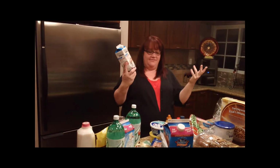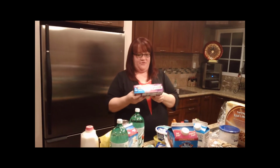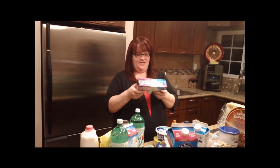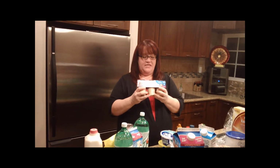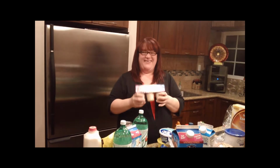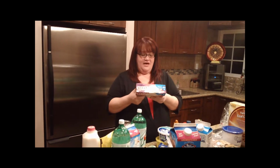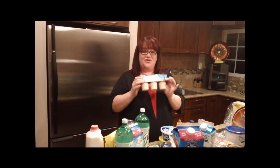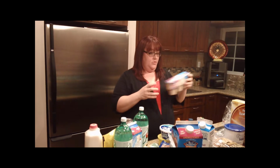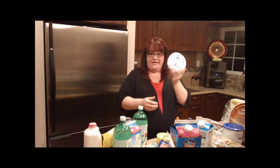Fat-free half and half, that's kind of obvious for the coffee. I got these, I wanted to try them. They look delicious. I'm a big pudding fan. These are the Jell-O rice pudding, sugar-free. They didn't have fat-free, but they had sugar-free, and it's the creme brulee flavored. I'm a huge fan of creme brulee and a big fan of pudding, so hopefully these will be good. Even though they're not fat-free, they're still only 2 points a cup, so I think that would be worth it if they're good. Cool Whip free, 0 points.